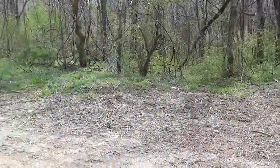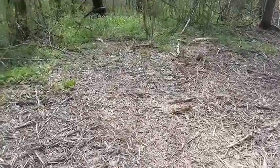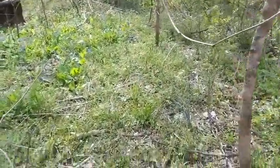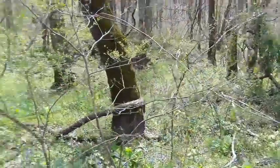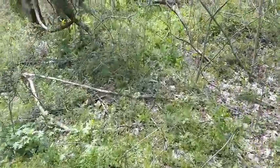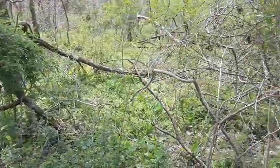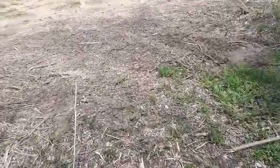Some unexplored territory. I've never been back in there. But we're going now. I don't think I like this shovel. It beat me in the butt. Yeah, snaky, snaky, snaky. Looks like that could have been a road at one time. I don't know. Let's walk. I see a lot of poison oak. I usually go in the opposite direction.